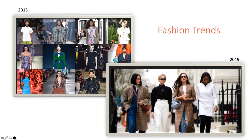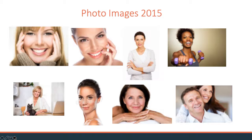This also, of course, affects fashion. If we look at fashion in 2015 as compared to fashion for 2019, we can see that yes, they still look like beautiful models, but there are subtle differences in the lapels, in the color hues, in the length of things and the waistlines. These are all things that let us know that the photo on the right is more current than the photo on the left.